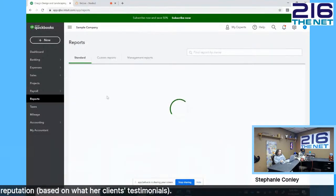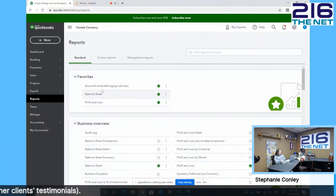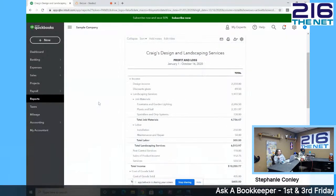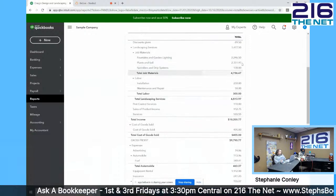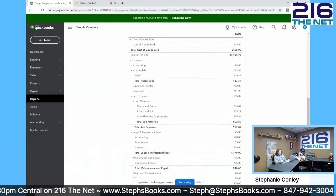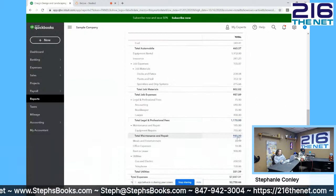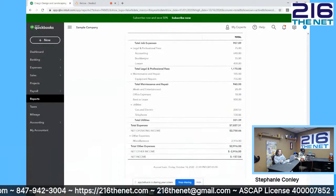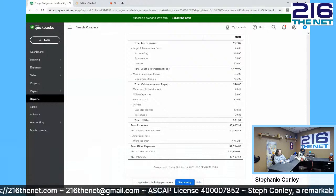On your profit and loss, you want to make sure all of your revenues are positive, unless it's your discount or refund category, then obviously that one's going to be negative. But you want to make sure your revenues are positive, your expenses are positive. Usually it's going to flag your CPA to ask questions if you have a negative expense category in here.